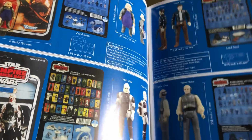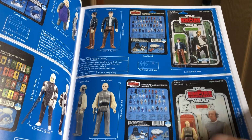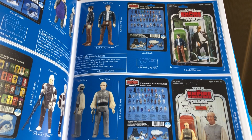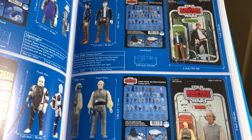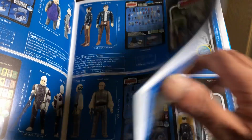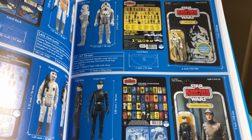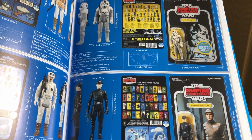Then we've got the figures on the cards. You've got Ugnaught, Dengar. You've got Lobot. You've got Han Bespin. So all the measurements. The Bespin blaster is 25mm. Han was 98mm. Lobot was 91mm tall. Dengar was 90mm, the Ugnaught was 69mm. So there's something new, the measurement of the figures. He even gives the measurements of the cards. So a card was 6 inches across, 9 inches high.